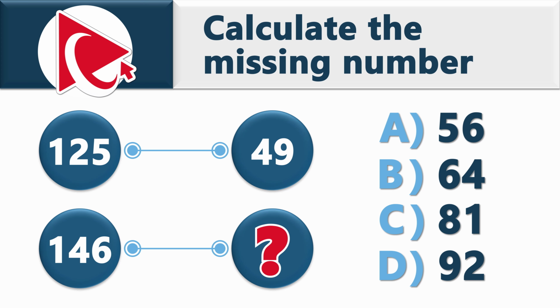Let me point your attention to one factor that may or may not be important. The circles are connected with the lines. I will let you decide on the importance of this factor yourself. After you determine the calculation strategy, you need to select your final answer out of 4 possible choices. Choice A, 56. Choice B, 64. Choice C, 81. And last but not least, choice D, 92.